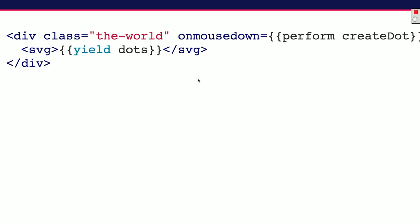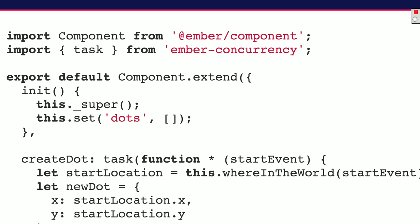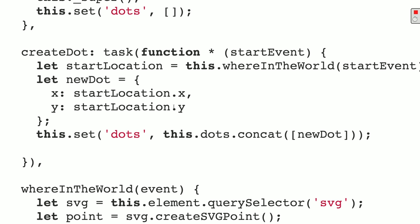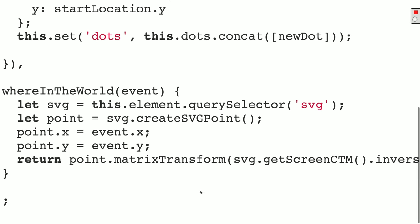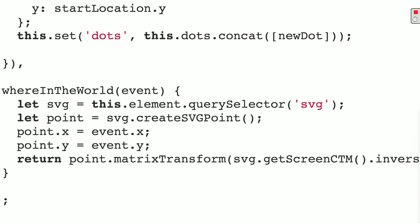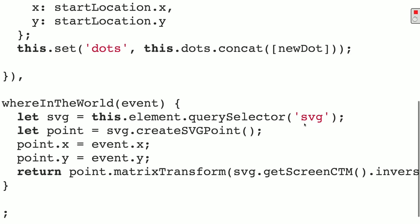Here's the world. The world is just an SVG that yields out my dots, and it has a create action. When you click, we figure out where in the world that event was, and we make a dot and put it on our list of dots. Where in the world here is just a detail, not even super important. It's basically the idea that the coordinates inside your SVG may not match exactly the coordinates of your screen. It could be scaled down, it could be scaled up. This is literally a copy paste from Stack Overflow, a perfect example of a good thing to do there.